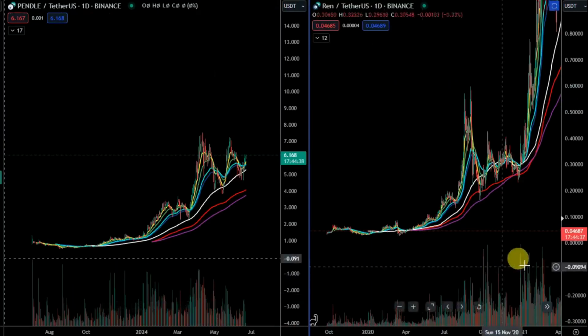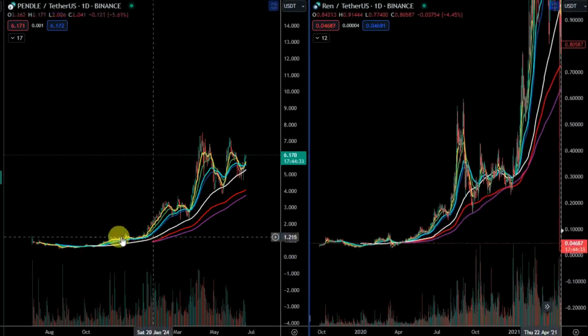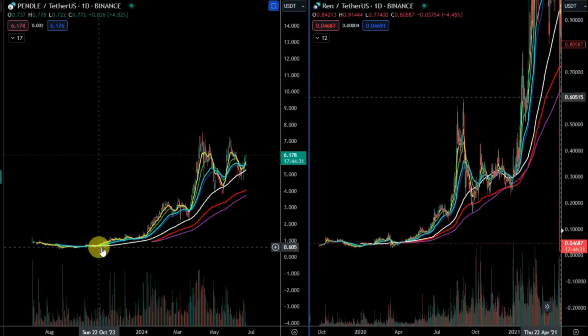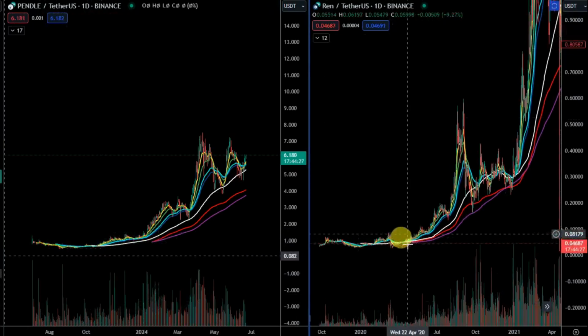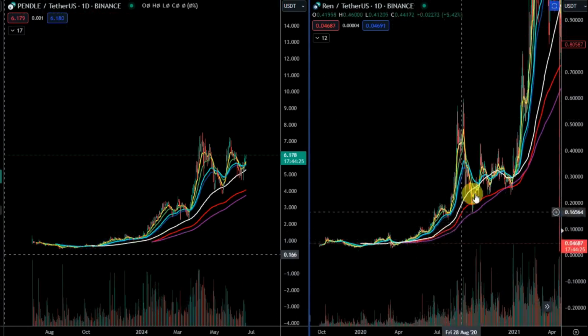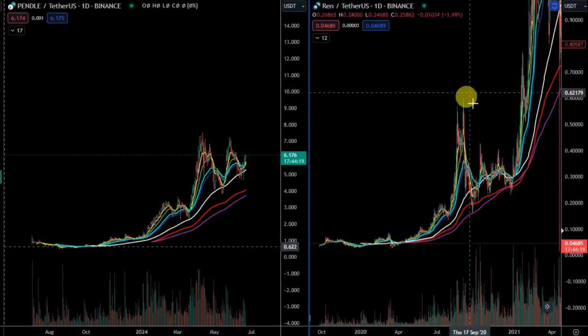Now, not identical, but you can see the large base on Ren here, and you can see the large base here on Pendle one day, and then you can see the formation of the red 200 moving average, and price continued to move higher in support. Then it built out the large base here.